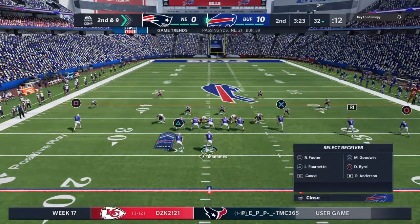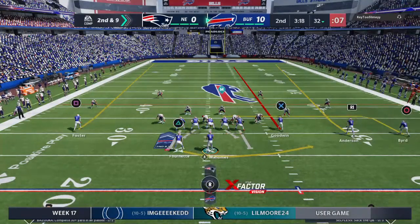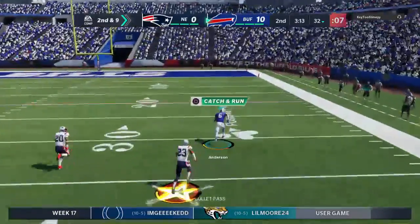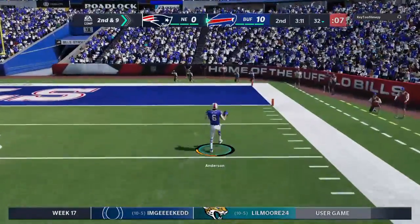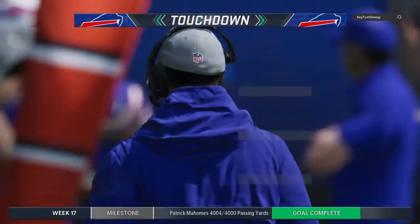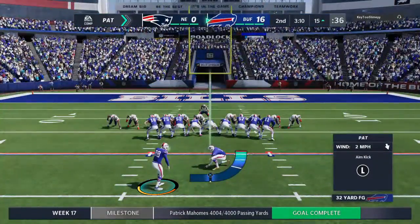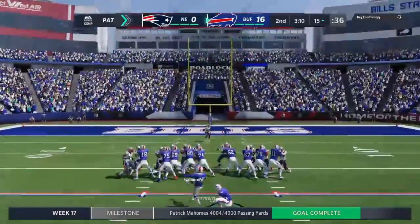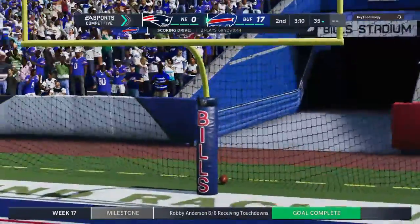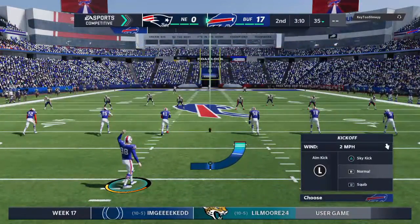Watch the screen, watch the screen. Watch the screen. 45. Mike, 45. Shotgun snap to Mahomes. And he'll air the, and that's caught inside the 35. Come on, bring it, baby, bring it. And all the way home for a Bills touchdown. Robbie Anderson with touchdown number 8 on the year. And the Bills will add on to their lead. He's got it, and it's 17-0. Makes the score Bills 17, Patriots nothing.